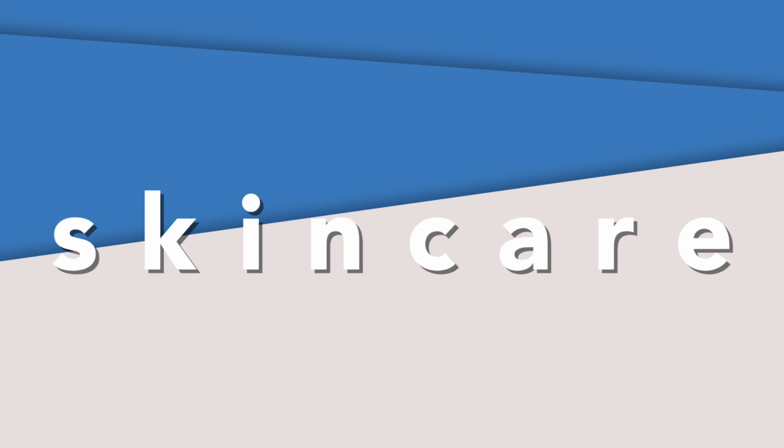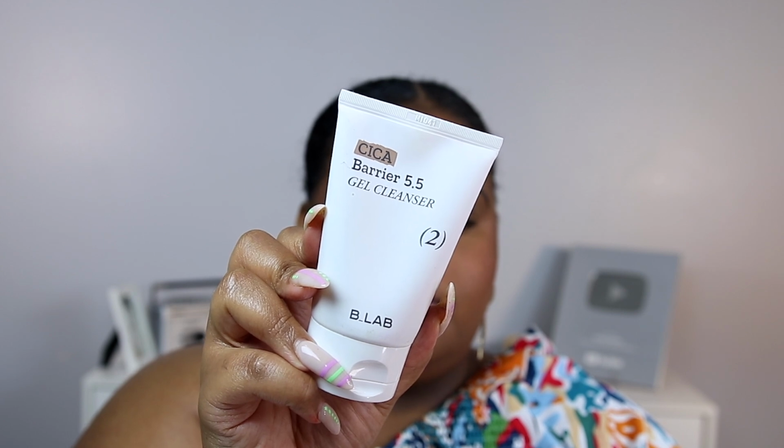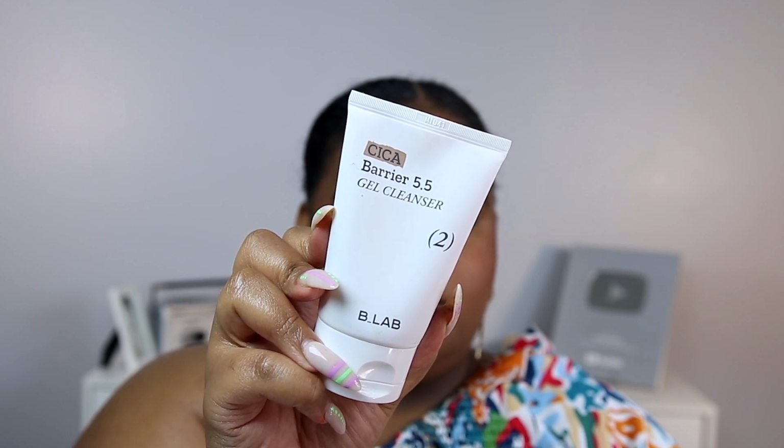Let's start with skincare. It's summertime. We want to make sure our skin is looking as good as ever. This is the B.Lab Barrier Gel Cleanser. This is a brand new product from B.Lab.